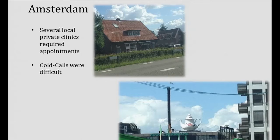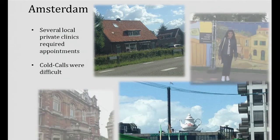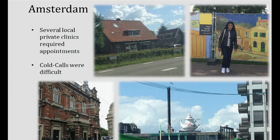I had the privilege to go to Amsterdam for my first set of interviews. There's a little teacup on top of the hospital, which is interesting to me. We did a lot of cold called interviews, and surprisingly, they were a lot more welcoming than in the U.S. with the cold called interviews. They were also more difficult because there were a lot of private clinics there, but we were definitely able to get a lot of interviews in nonetheless. And of course, we did some sightseeing as well, so that was exciting.